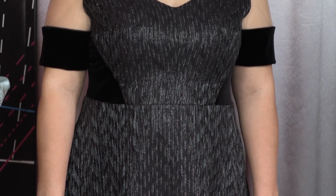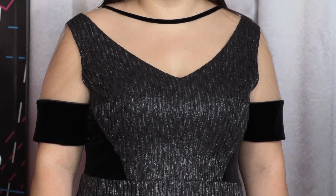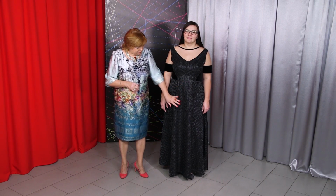Today, we'd like to give you a review of this amazing evening dress. It is very stylish and beautiful. This is a floor-length dress. There are some very interesting details in it. There is a waist seam in the dress. Inga, turn around, please.